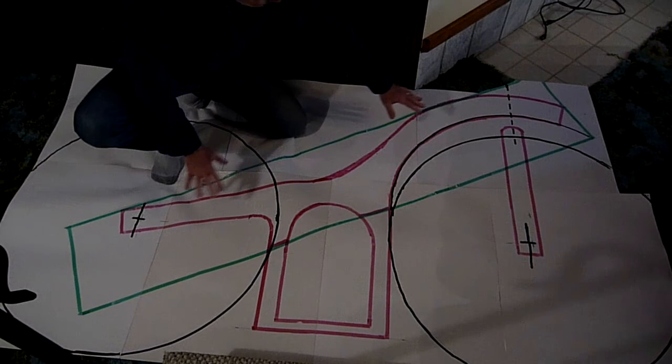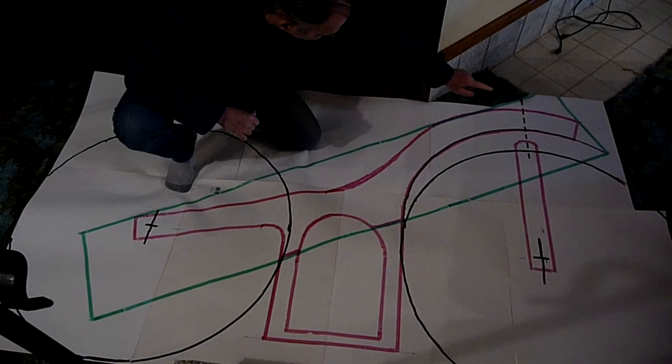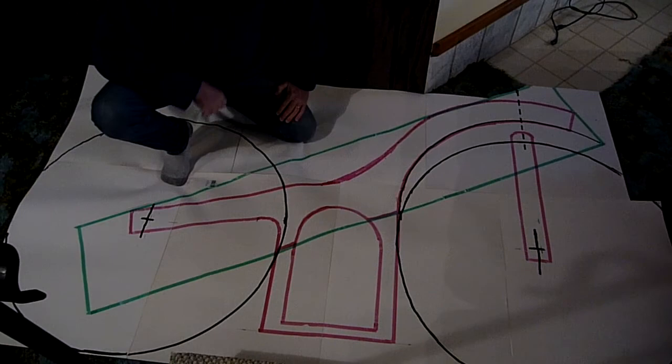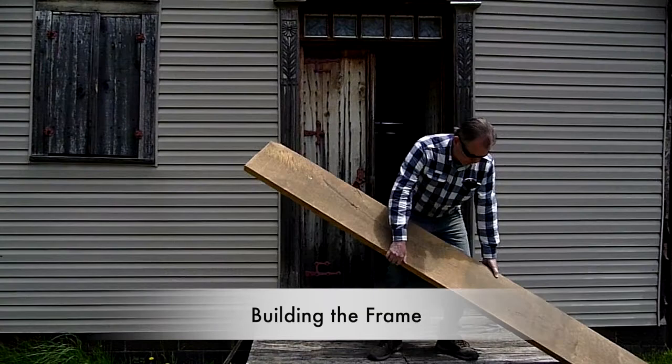What I'm going to do is cut these out of this cardboard, and I will lay them on the plank, trace out these templates, and then we will bandsaw them out, and then we will have our rough cut rails. Okay, well, oak is heavy, but it's strong.